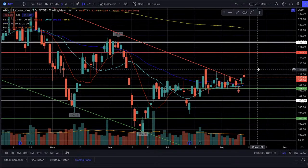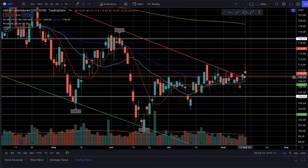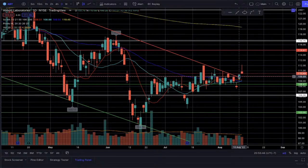So as we got into this name early around 109.50 for ABT, and some people got it at the break of 110 in the CFO Swing Watch newsletter and in the Discord, we swung this name overnight, and we decided to take profits as the stock was going to head towards the next major level of resistance, which was at 112.